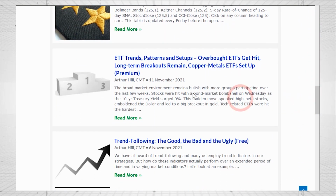That is the Trends, Setups, and Patterns report. And I cover some 20 ETFs in each report with key trends out there, patterns, breakouts that are working, and then short-term bullish continuation patterns. In fact, we've got some bull flags working in some of the energy ETFs, and I'll be highlighting those tomorrow.